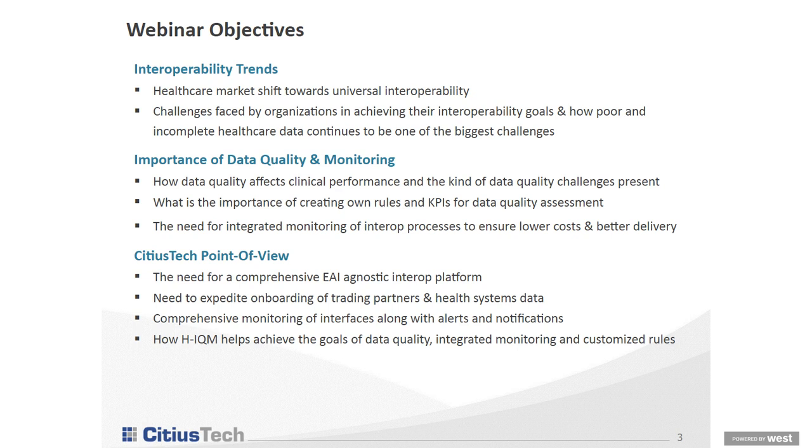And the reason is that if you don't have good quality data, then your KPIs and your assessments and all the analysis that you do on top of that kind of goes for a toss. That goes without saying. And then what is CitiusTech's point of view?